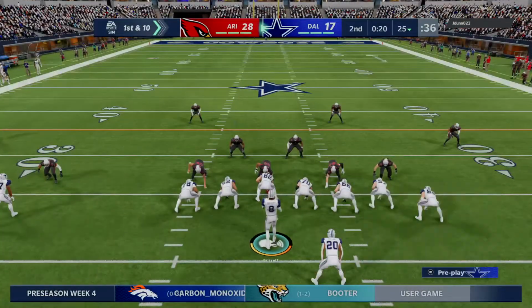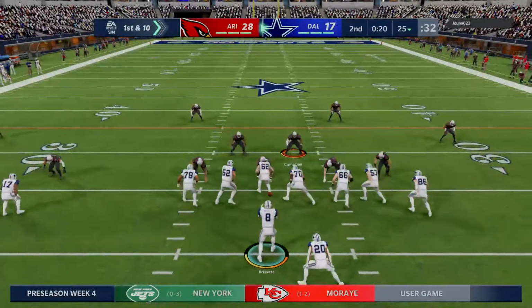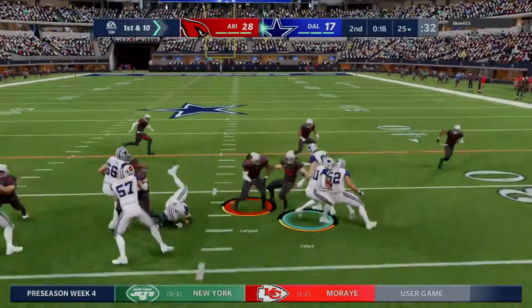About set for this next drive by the Cowboys offense. You've got less than 30 seconds left here in the half. You're well on your own side of the field. What are we doing here, Coach Davis?